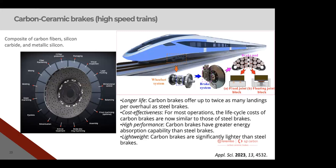We do have these in cars as well, right? So if you are driving a sports car, you end up getting a carbon ceramic brake, or if you are driving a premium car, it comes with it anyway. These are also used in high speed trains because traditional steel brakes or traditional alloy brakes are not actually good enough to stop the high speed vehicle.